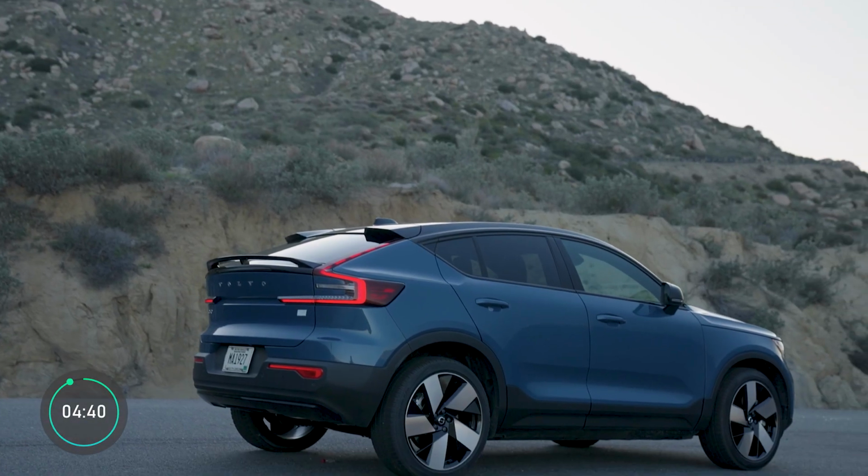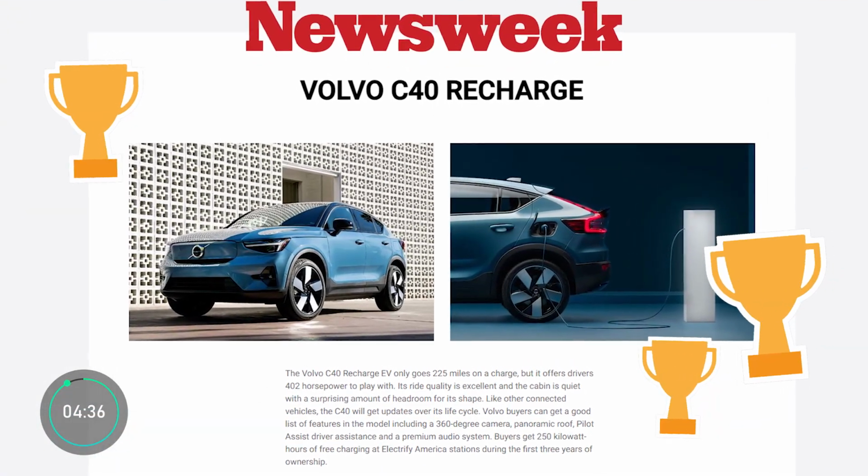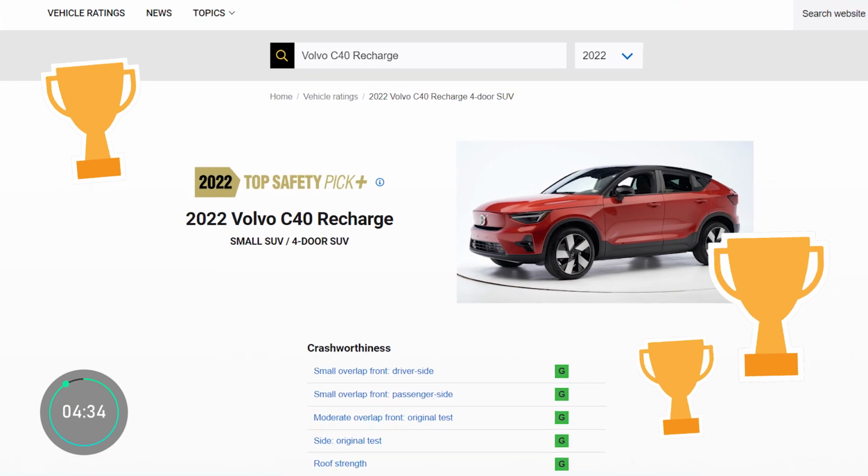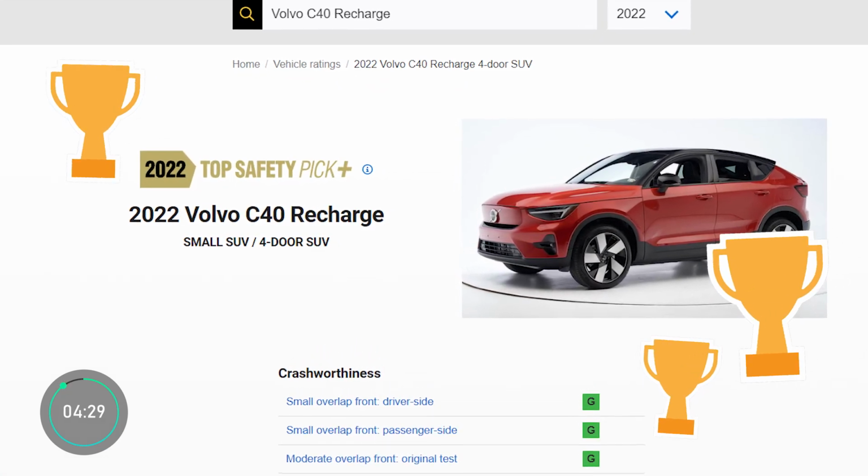The C40 Recharge has earned the Newsweek Auto's Editor's Pick Award and was IIHS's 2022 Top Safety Pick Plus, which is something that we would expect from Volvo. Now, the 2024 version is getting a major upgrade in some of the specs, so I will be talking about those as much as I have the information right now.